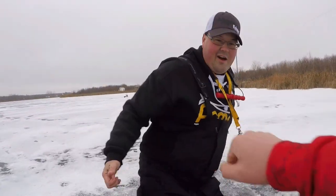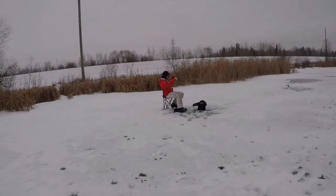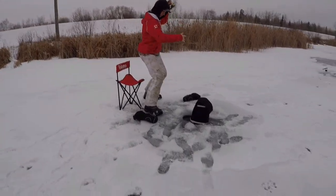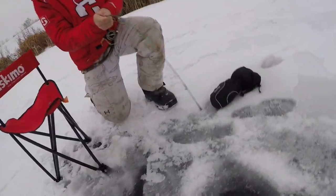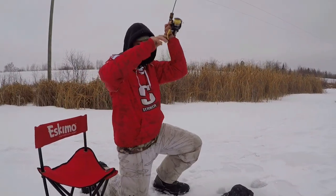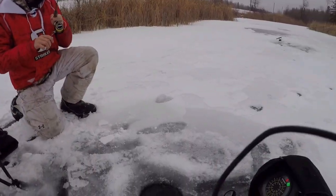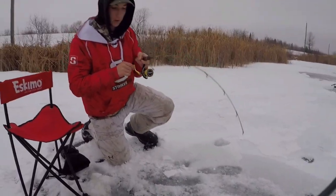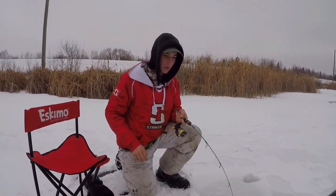Sweet! I caught a fish today. No white stripe for Matt. Oh, and Nolan is hooked up with a trout ski. Nolan, making it happen. Big male. Is it? Yeah, big male. Right on, right on.